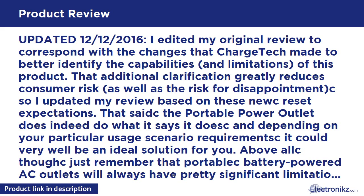That said, the portable power outlet does indeed do what it says it does, and depending on your particular user scenario requirements, it could very well be an ideal solution for you. Above all else, just remember that portable battery powered AC outlets will always have pretty significant limitations when compared to a household or generator based wall outlet.